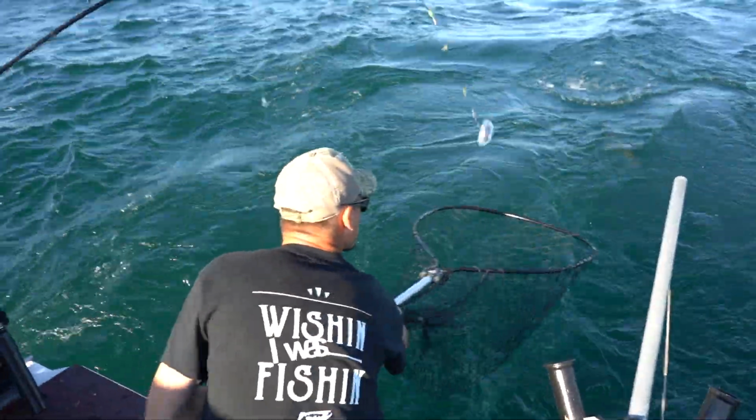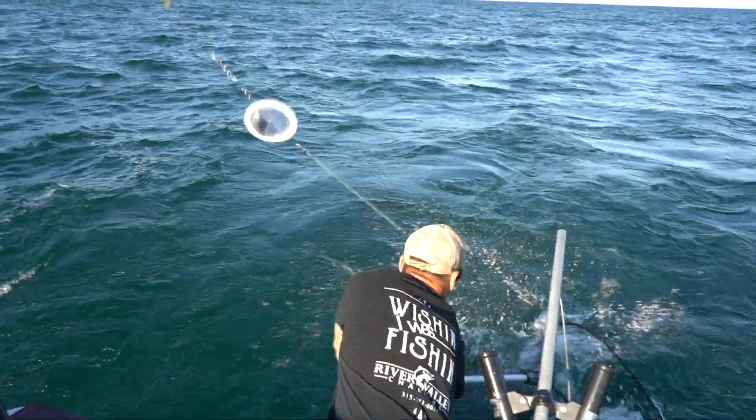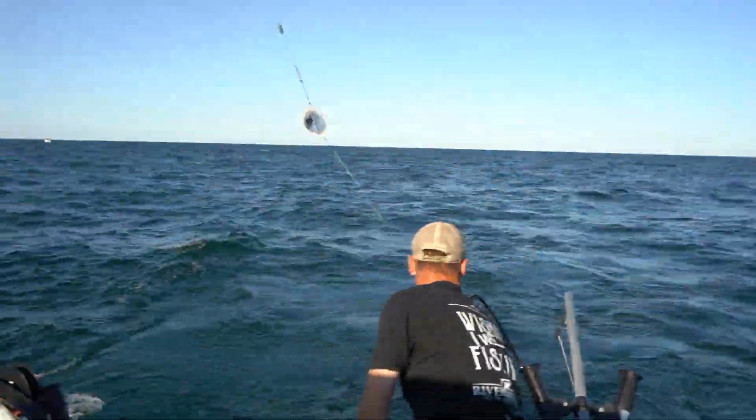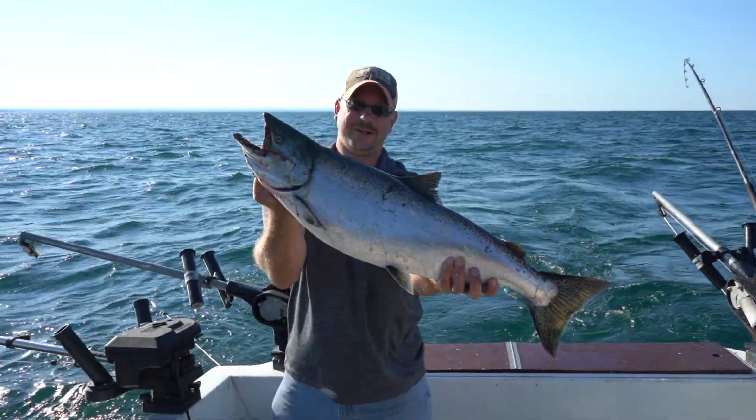Okay, now raise it up. Raise it up. Keep coming, keep coming, keep coming. Get in the boat. King salmon, Lake Ontario.